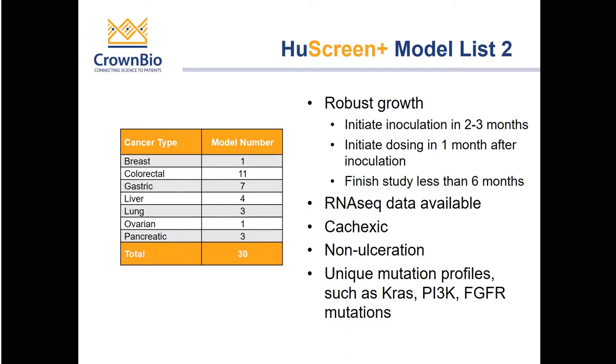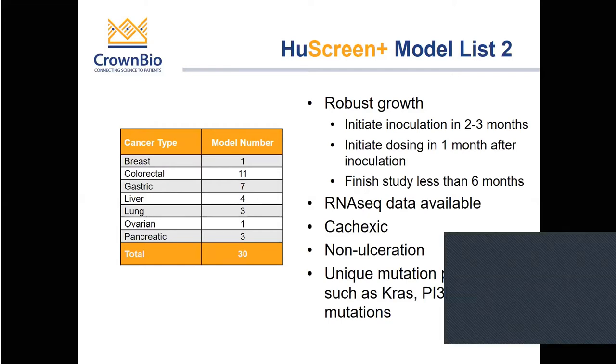This list is very similar, has many of the same characteristics as the previous slide. Here's an additional 30 models with, I believe, over 7 indications. Again, the same outline for growth. It's inoculated in 2 to 3 months, dosing 1 month after, so we can finish the study in 6 months. These models also are fully characterized with RNA-seq data available. They are cachexic models that are non-ulcerating, but the uniqueness of these 30 models is that they do have unique mutational profiles such as KRAS, PI3K, and FGFR mutations.